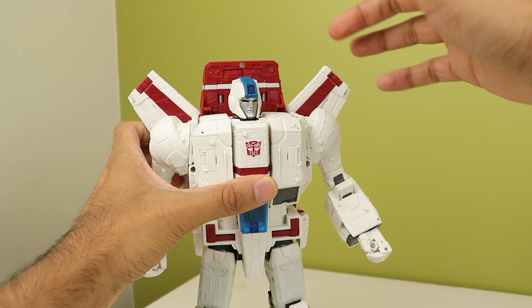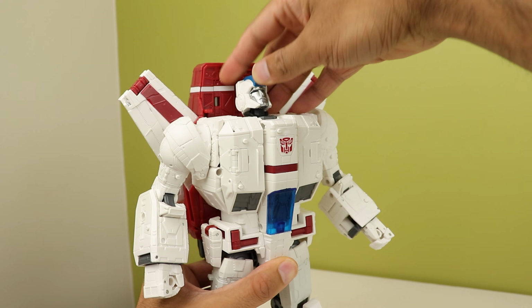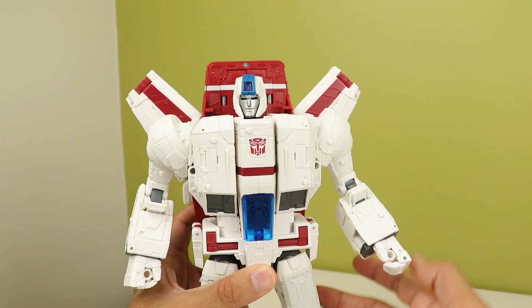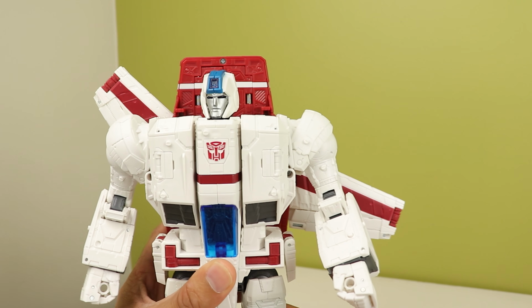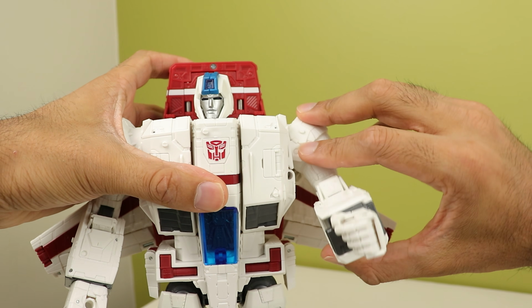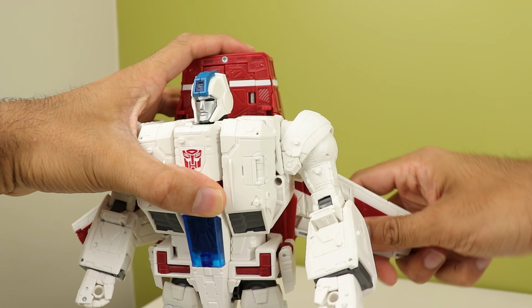Jetfire articulation. It's standard, so your head can swivel, you can look up that far, you can't really look down at all. The shoulders can rotate. They can do a full 360, but the wings do get in the way. However, if you want the look of the wings down, you can do that, right? And then you can get the shoulders to go all the way back that far. So that's nice.